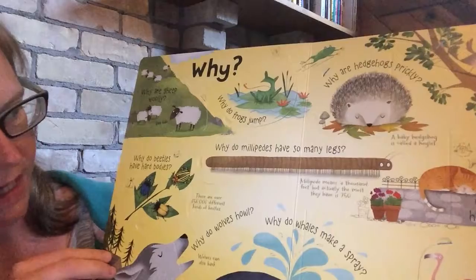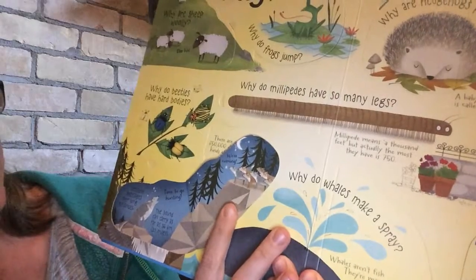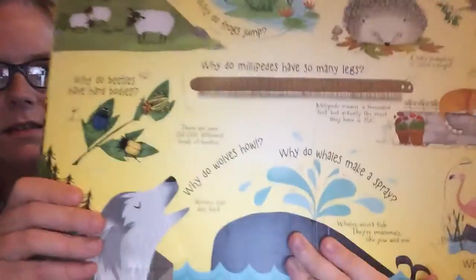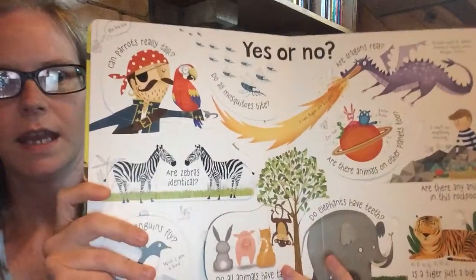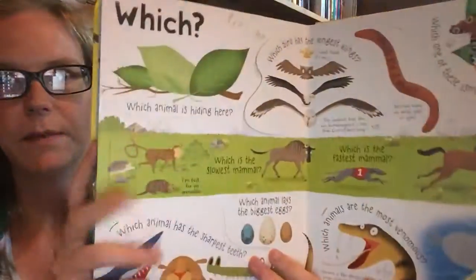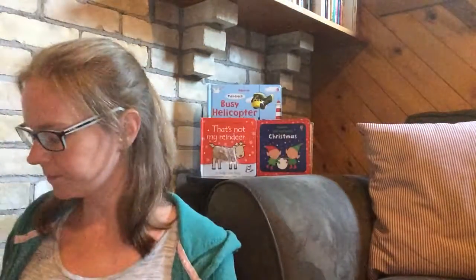So for example, why do wolves howl? You lift the flap and it says to send messages over long distances. So that's really nice, and I think it's simple text, simple questions that younger children can follow along with. And there's tons of different flaps in here, lots and lots of flaps in this book. So that's Questions and Answers About Animals.